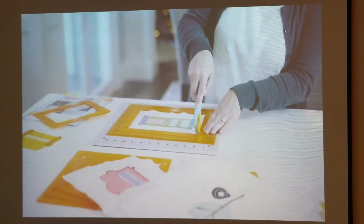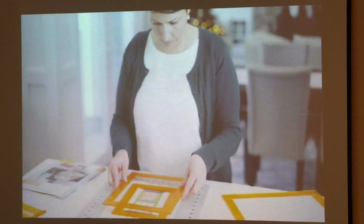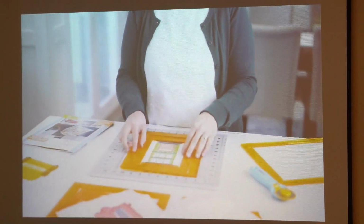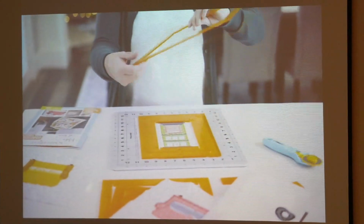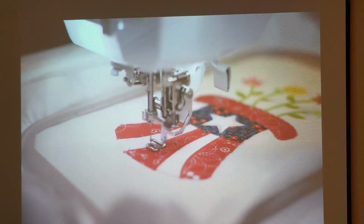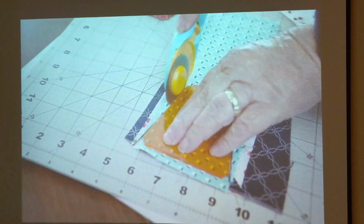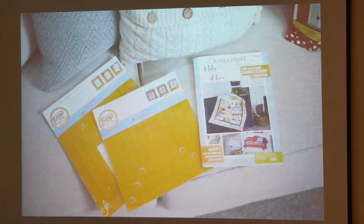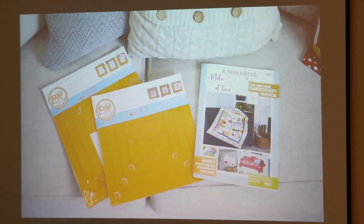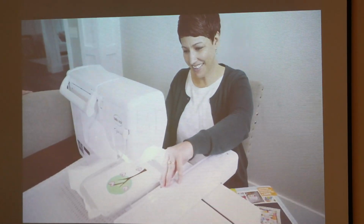Make cutting even easier and more accurate by using a rotating cutting mat. Square and rectangle rulers are standard quilt block sizes to fit a variety of quilting and sewing projects perfectly. Traditional quilt blocks, machine embroidery, and hand embroidered projects, t-shirt or denim quilts, fun for fussy cutting too. The Kimberbell Orange Pop Rulers take the guesswork out of squaring up your quilt blocks. Less cutting time equals more creative time.